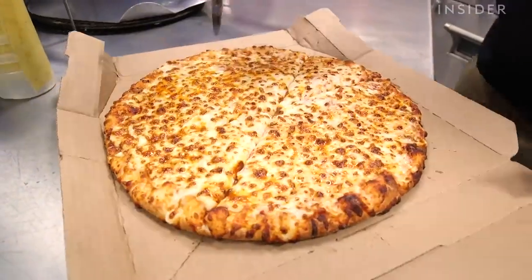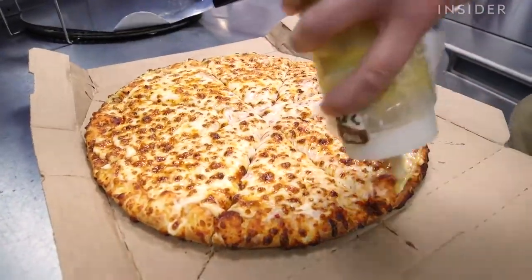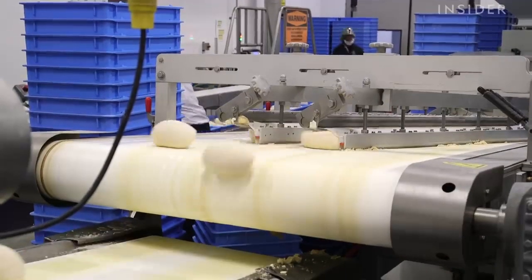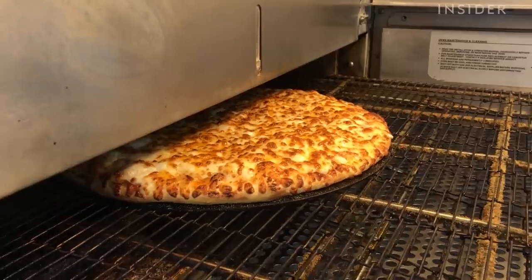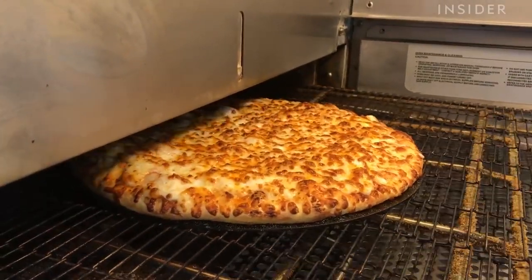I think consumers love our product because our dough is handmade, it is not frozen. Every dough ball that comes off of the line is fresh ingredient. And I think that as the stores make it, and it proofs to that light, fluffy, golden brown, when you take the first bite, you can taste the goodness of every Domino's pizza.